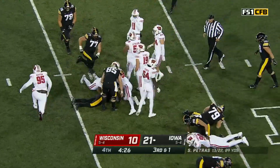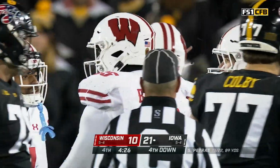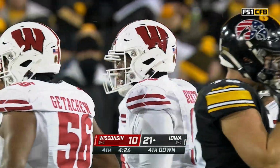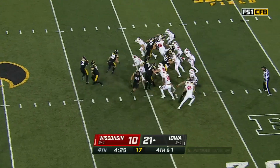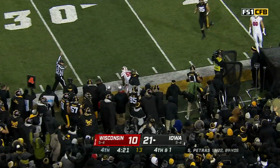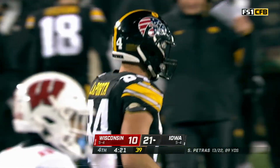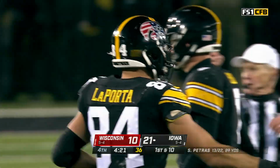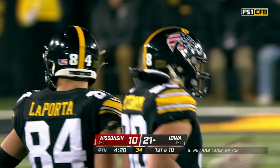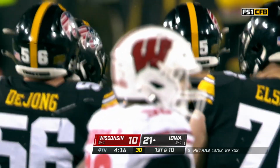And it doesn't look like Williams is going to get it. Benton was right there to grab him by the ankles behind the line of scrimmage. Well, they got Cooper DeJean. And that one complete to Sam LaPorta. Jack Campbell shoves him out of bounds after a pickup of 4, and Iowa keeping it rolling.